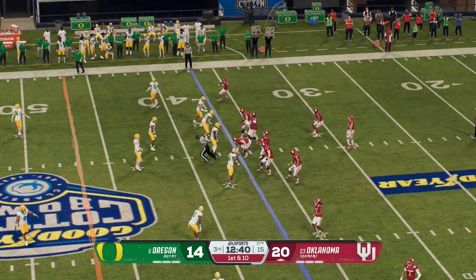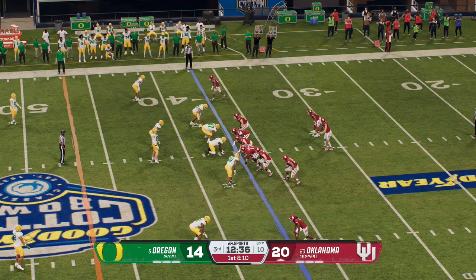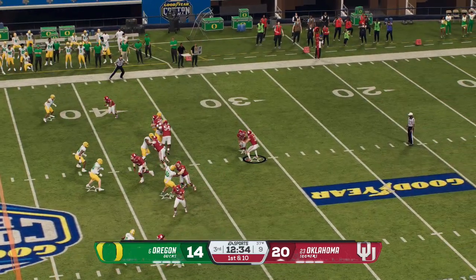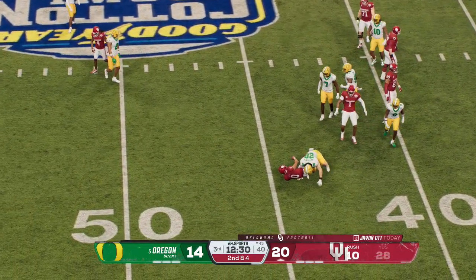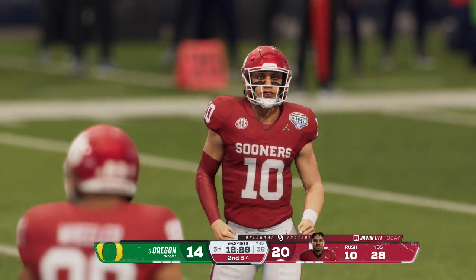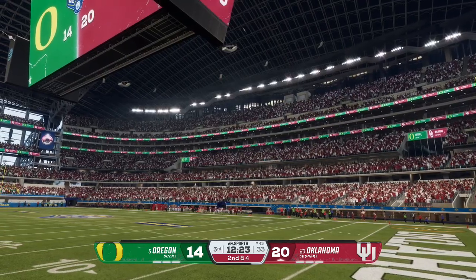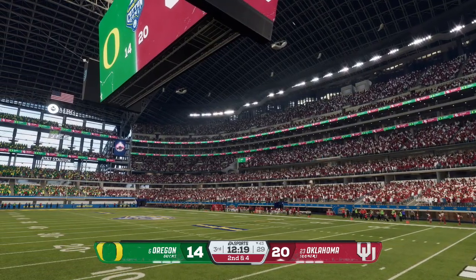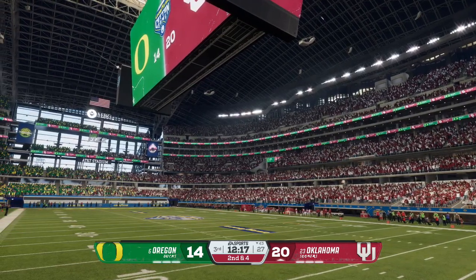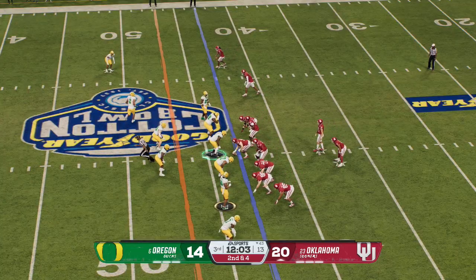Gain moves the ball to the 37. Another first down. Keeping it on the ground here. They stop him after a 6-yard gain, so 2nd and 4. It's a good, solid game. 5 or 6 yards. Love to see that from the running game. A gain makes it 2nd and medium.